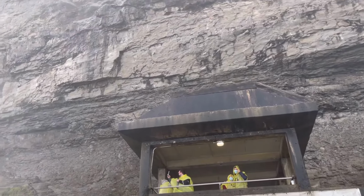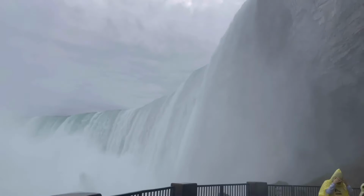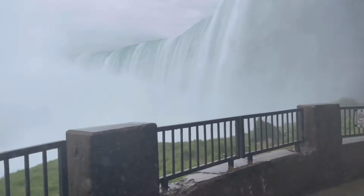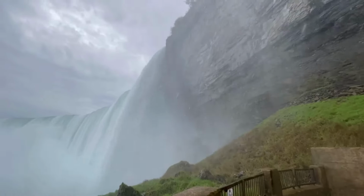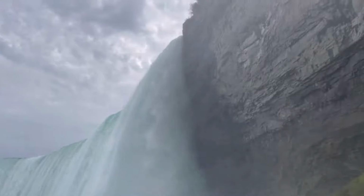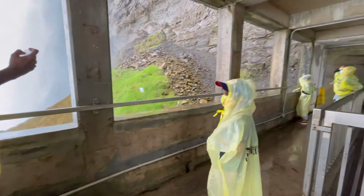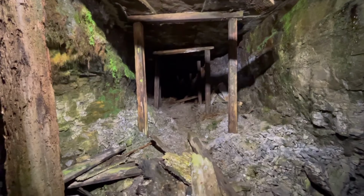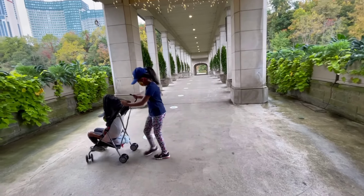At these massive waterfalls, the deck is sprayed with water. We are at the very foot of the falls. Up to 2,800 cubic meters of water thunders over the brink of the Horseshoe Falls every second. The first tunnel was built in 1889. After the tour, we are ready to go back to our hotel.